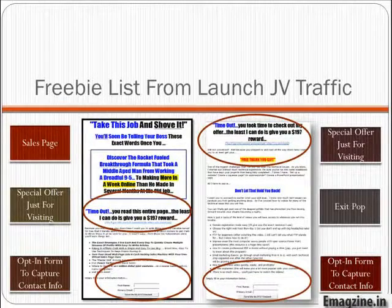Now here's what we're talking about. Let's say this is your sales page. Here's your headline and stuff, and in between it's going to have all of this copy, your sales page, the buy now button. At the bottom of it, if they get all the way to the bottom and they still have not bought, they're thinking about just leaving.